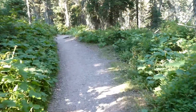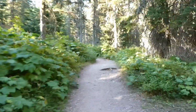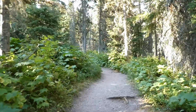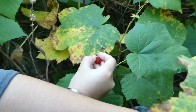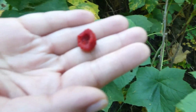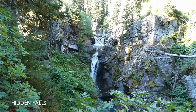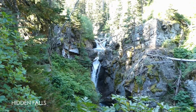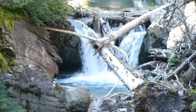Once you pass Lake Josephine, the hike becomes pretty easy. Everything is relatively flat, so nothing too strenuous. Raspberry! I'm gonna eat it. Yum! There is a part of this hike where the trail splits off and you can hike up to see the hidden waterfall, which was super easy and I think it's definitely worth it.